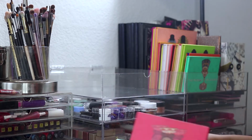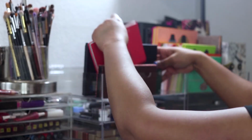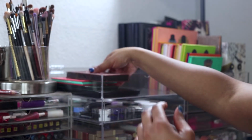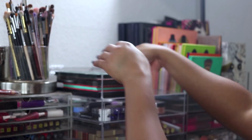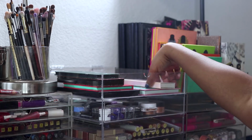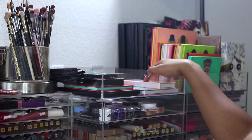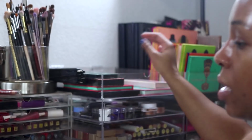So I brought in a new container so I can have my palettes and stuff out, but not on my desk. I'm going to put all the palettes that I'm using in the top of this container here. Hopefully it'll make it easier for me, because I'm gonna try to start shooting little mini Instagram tutorials of the looks that I do during the week, just to have more content to put on Instagram. So that'll free up some space on my vanity. But yeah, so putting those up there.